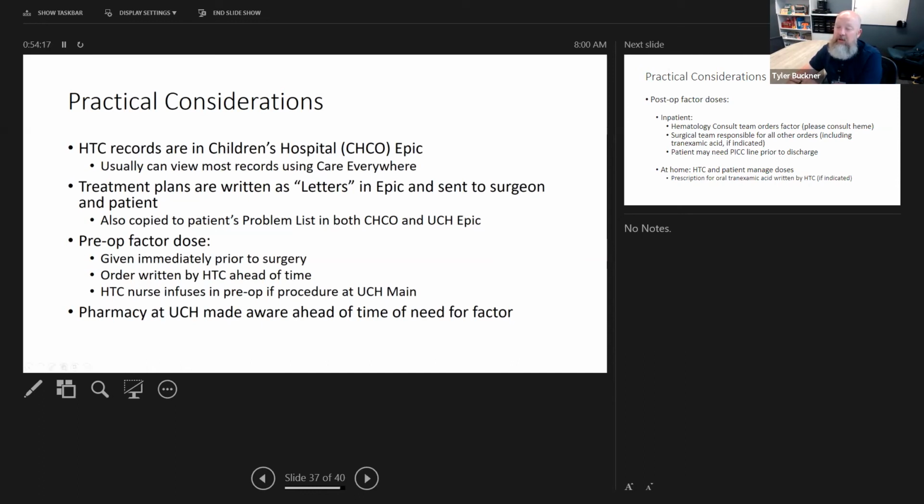We do copy them, or at least we're supposed to remember to copy them, to the patient's problem list, both at Children's and in UCH Epic. So if they're having surgery at UCH, they should have a treatment plan in their problem list. And if you don't see it there, always just call and let us know, and we should be able to find it.